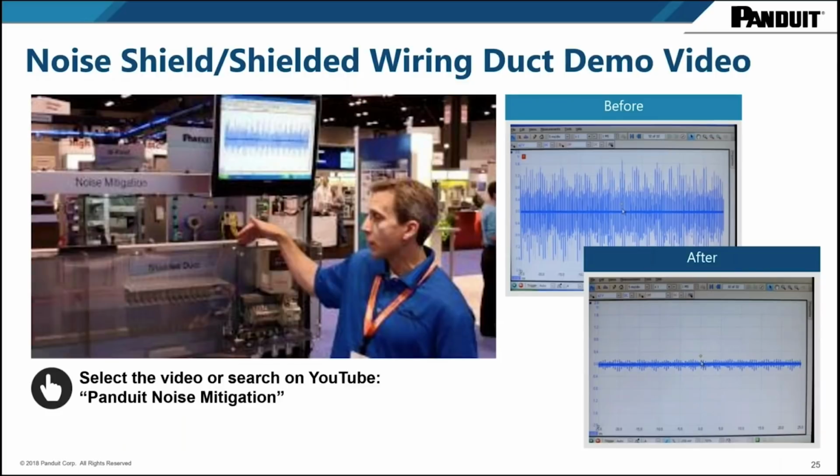And if you have interest after the webinar, you can go out on YouTube and look up Panduit noise mitigation. There's actually a demo out there showing a shielded barrier. When it is connected to the ground plane, in this demonstration, you can see wire segregation and the effectiveness at reducing noise, and also shielded barriers providing that same level of noise mitigation as well.